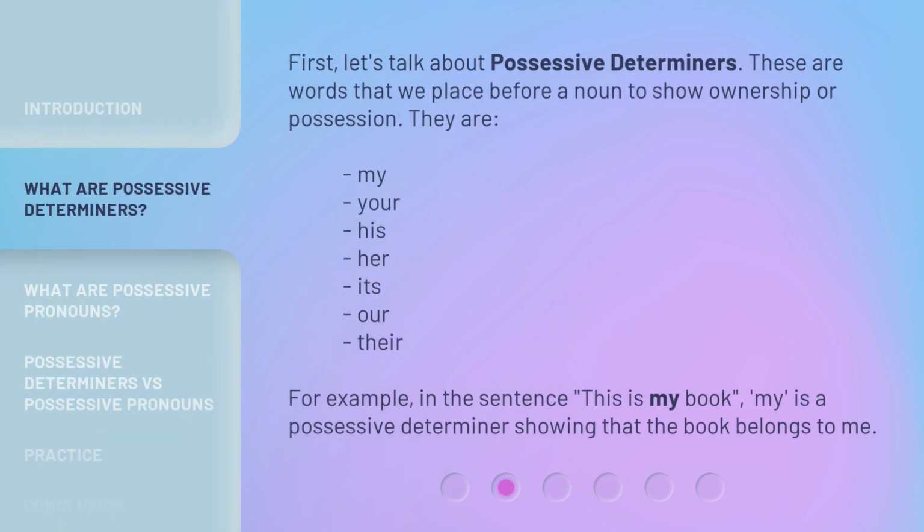First, let's talk about possessive determiners. These are words that we place before a noun to show ownership or possession. They are my, your, his, her, its, our, their. For example, in the sentence, "This is my book," my is a possessive determiner showing that the book belongs to me.